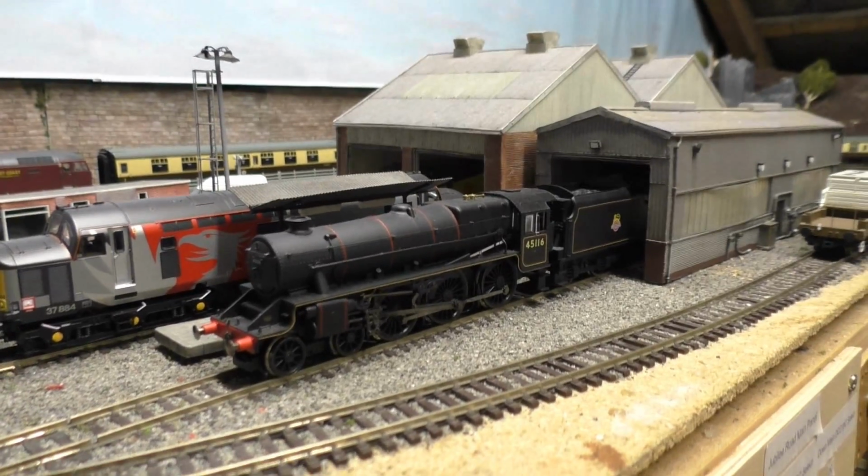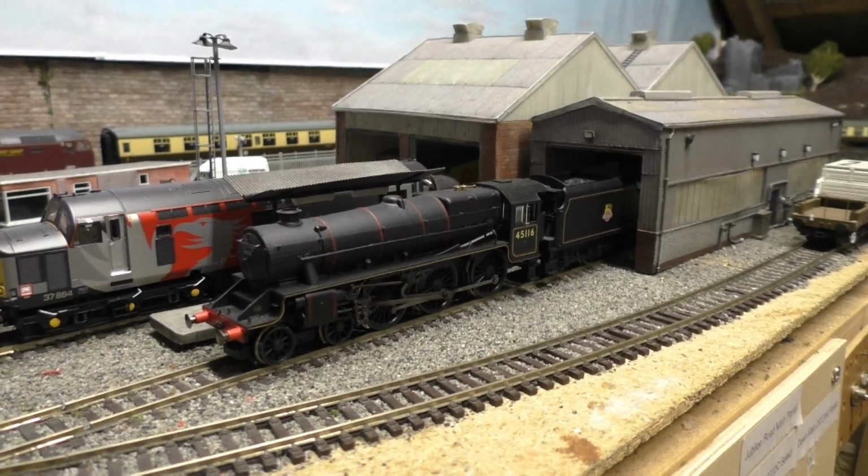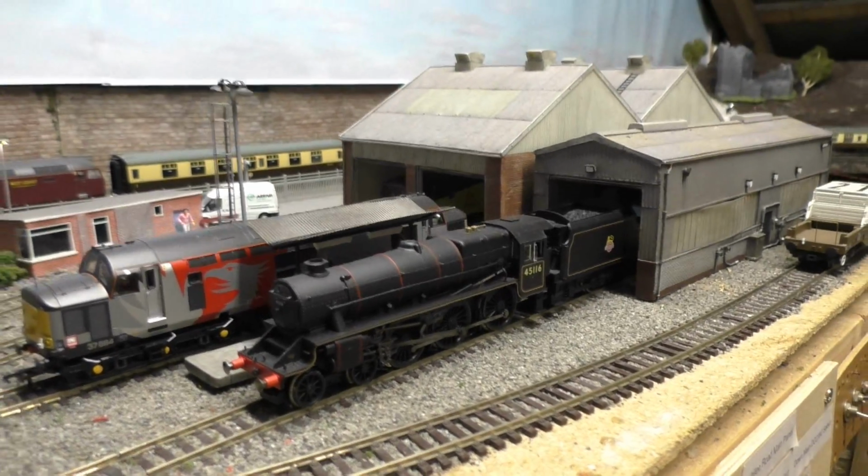So guys, Jubilee Road now has a Black 5. Really good. And look out for that loco, guys. It will be in a video in the Steam Gala, which is coming here very soon.